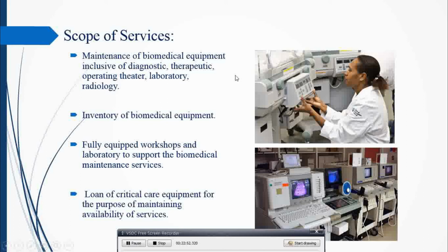Now we go to the scope of services. As I said before, maintenance of biomedical equipment. Okay, when you divide them into groups: diagnostic, therapeutic, operation theatre, OT, laboratory, and radiology. Alright, so you also do the inventory of biomedical equipment. I mean, this listing, the inventory, giving numbers, and then the records of equipments. Fully equipped workshop and laboratory to support the biomedical's maintenance service. I mean, you need to have these workshops which are able to do all these repairings, on-site repairings, troubleshooting, right?